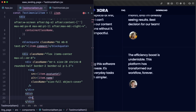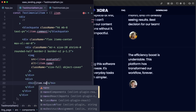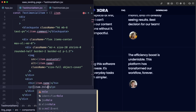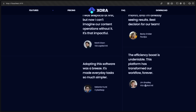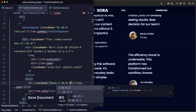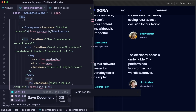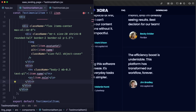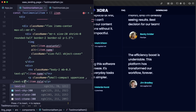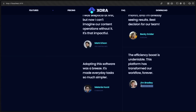We can render an H4 right here that'll render the item.name, which is the person's name, and below it, we can render a p tag, which will render the person's role. So that's going to be Jim Bradley, Vid Capital, Becky from Flow Clips, and so on. Let's style them a bit by giving this H4 a class name of body-2, margin bottom of 0.5, and text-p1. And let's also style the p tag by giving it a class name equal to small-compact, uppercase, and text-s3. So now this appears more like a caption.